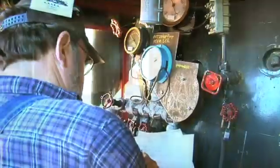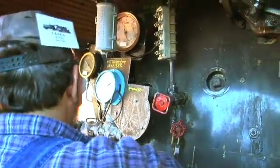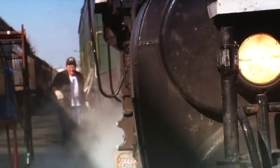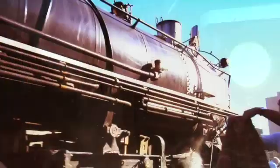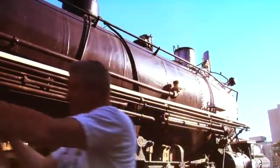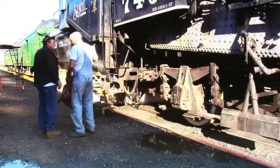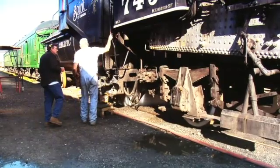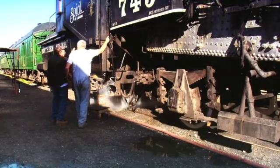There's just very few steam mechanics left around that we can count on for advice, and we do anything and everything to get this engine out and present it to the public and preserve the history of an engine that was built in 1921 in New Orleans, which is really a fantastic accomplishment. And with the limited amount of volunteers, everybody does everything to make this last to work, and it does.